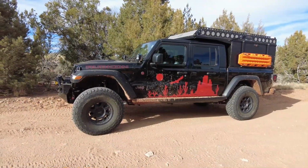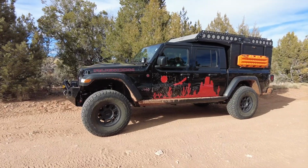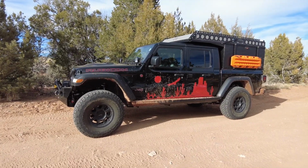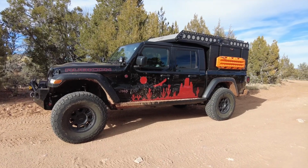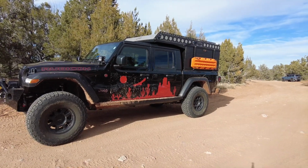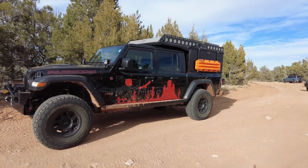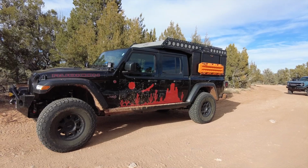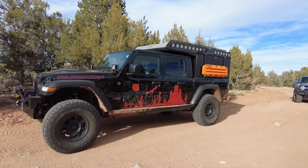Well, we've returned to our air up spot where we plan to put air back in our tires, and we got a little bit of mud on us. That's, I guess, a good day in a Jeep, if you get a little bit of red mud. So we're going to do the air up, and then everyone in our group was probably going to split up and head their separate ways to go home.